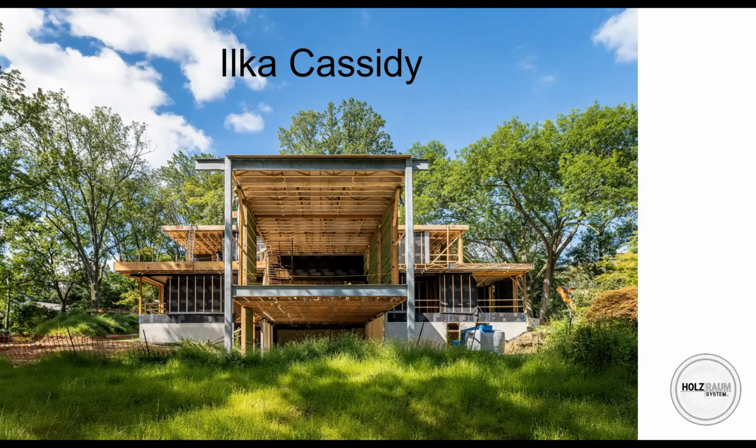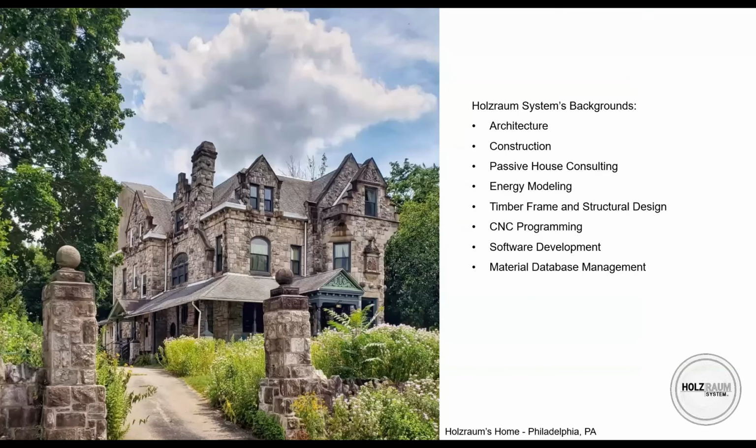So I am Ilka Cassidy, and I'm the co-founder and principal of Holzraum System. At Holzraum System, we are a collection of some pretty unique backgrounds like software development, CNC programming, and energy modeling, but we are mainly focused on passive house or high performance design and construction. And this is our home. We work in an office out of this beautiful building in Germantown, Philadelphia.